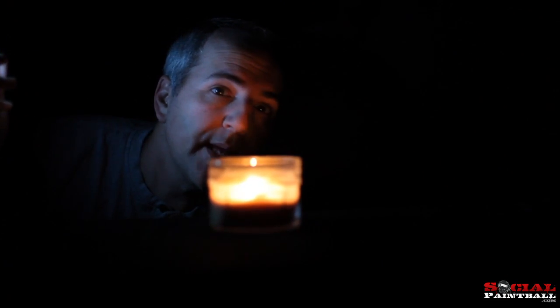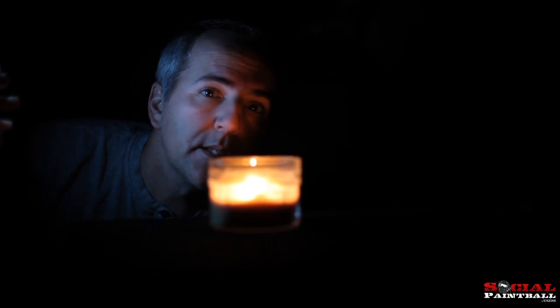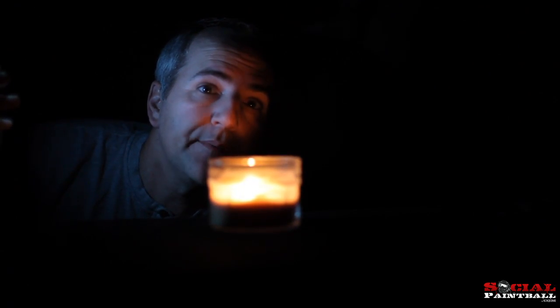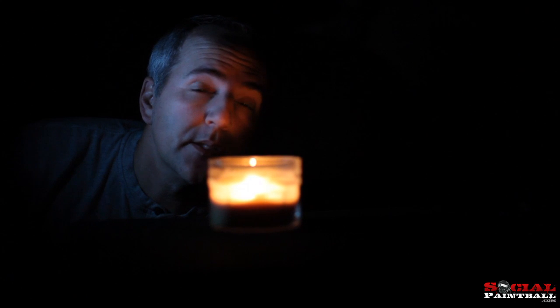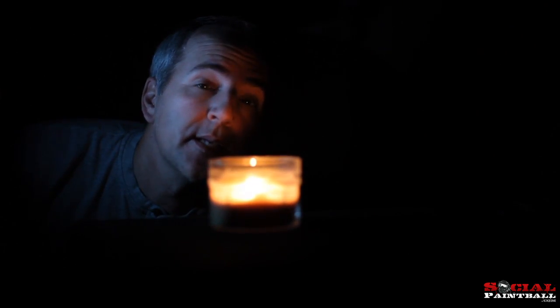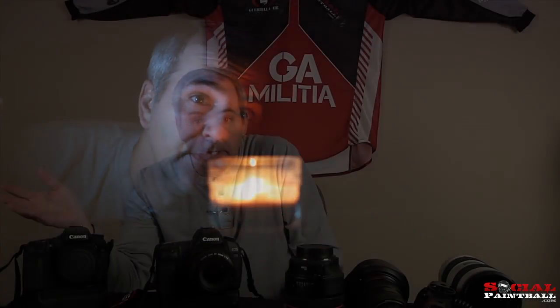All right, here's the same setting. I'm just using my cell phone to give just a little bit more light, and this is the 50 millimeter on the 5D Mark II. Wide open at 1.4 at 1600 ISO. Now you can see how much wider this shot is. This is the difference between the full frame sensor and the crop sensor.